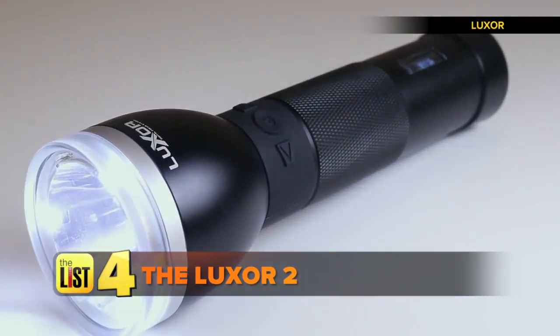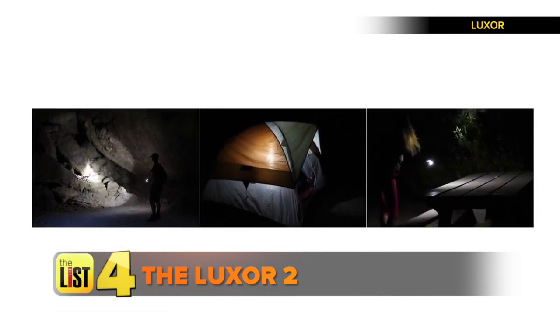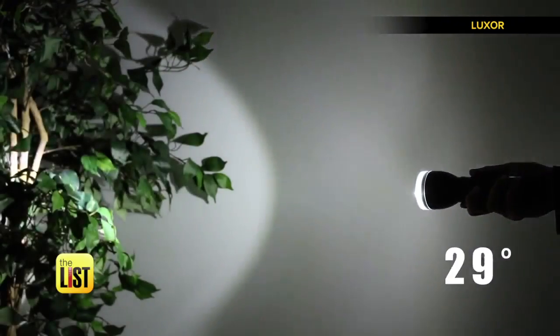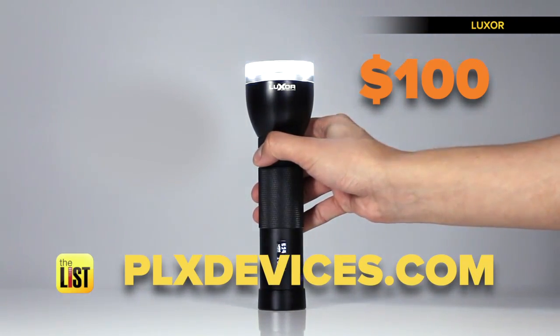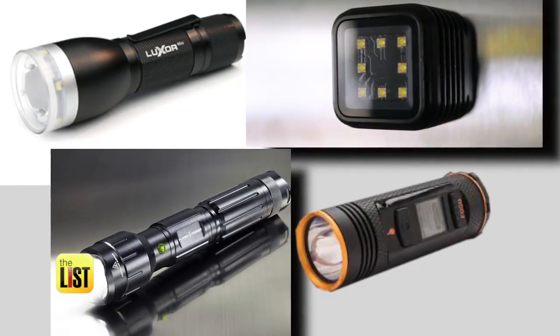And finally, at number 4, the Luxor 2 flashlight. This super smart light allows you to focus on your surroundings by simply adjusting the beam of light. Luxor will adjust from a 270-degree flood to a 12-degree beam. And it will adjust itself to any situation as well. Point Luxor directly above your head for an instant lantern. You can get it for $100 on plxdevices.com. The fanciest flashlights on the tech list.